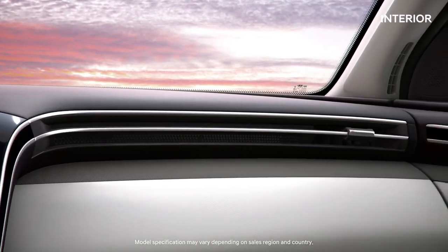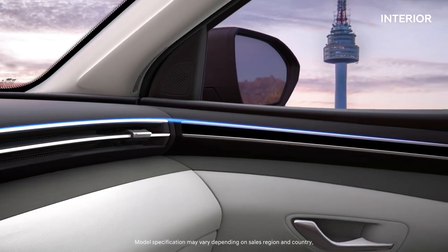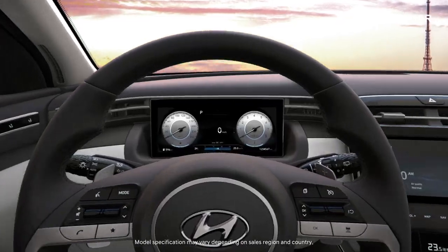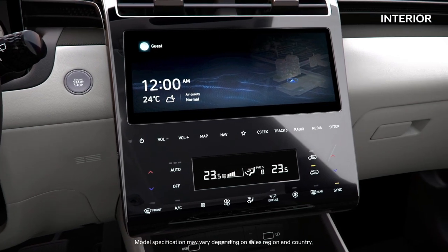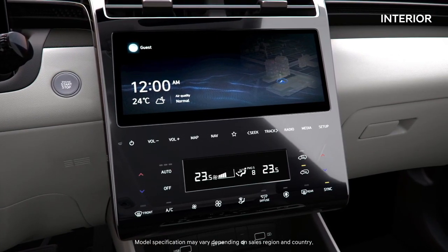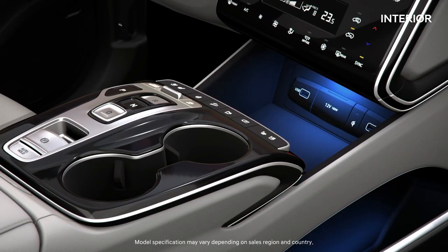The slim air vent and silver garnish spread horizontally for an elegant look. The open cluster and full touchscreen are high-tech and convenient to use. The ambient mood lighting in the storage space is practical.